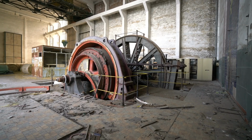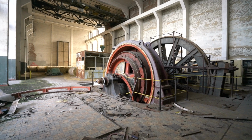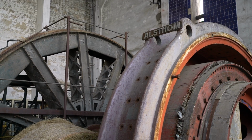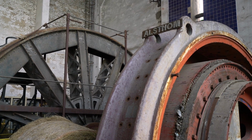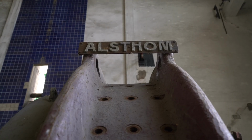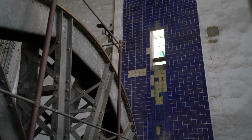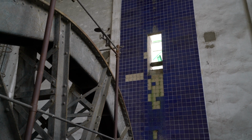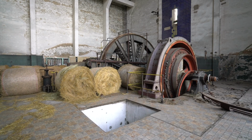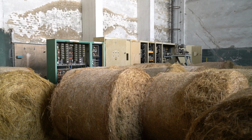A truly incredible machine hall was located here, still intact with its contents. An old school Alstom hoisting machine, dating back to the late 1940s, was located here. These hoisted various materials down the mine for decades. It is now surrounded by bales of hay. Agriculture and industry have combined in this old machine hall.